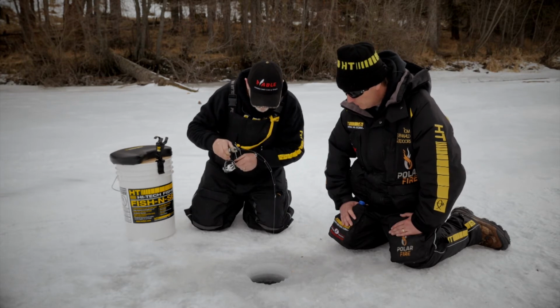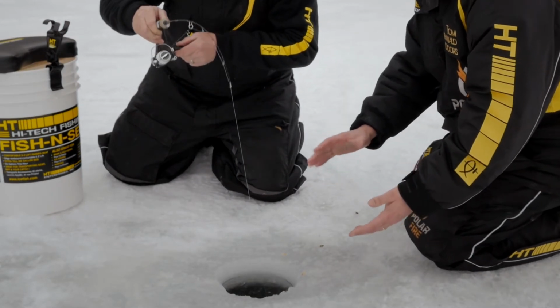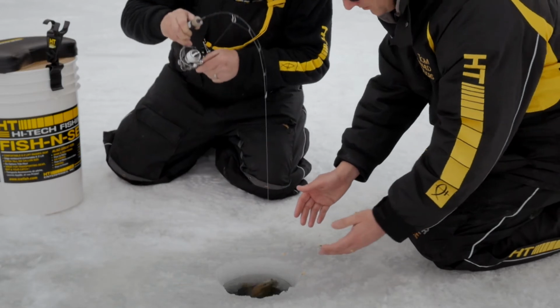Well, another thing you can do too with these is you can run a little lighter line, but then you can put a swivel on and have a little heavier leader. You know, put a 6-pound leader a couple feet long. Oh my, is that a nice one? Oh boy.